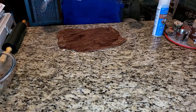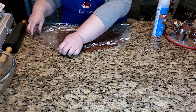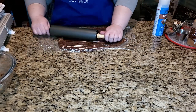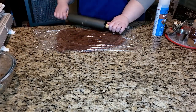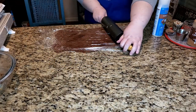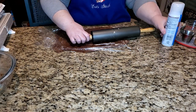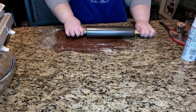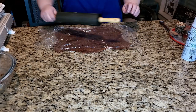The only thing is with the Fathead dough, you do have to work rather quickly because you don't want it to cool down too much. Okay. Let's kind of roll that out. Whoops. And that should pretty much do it.